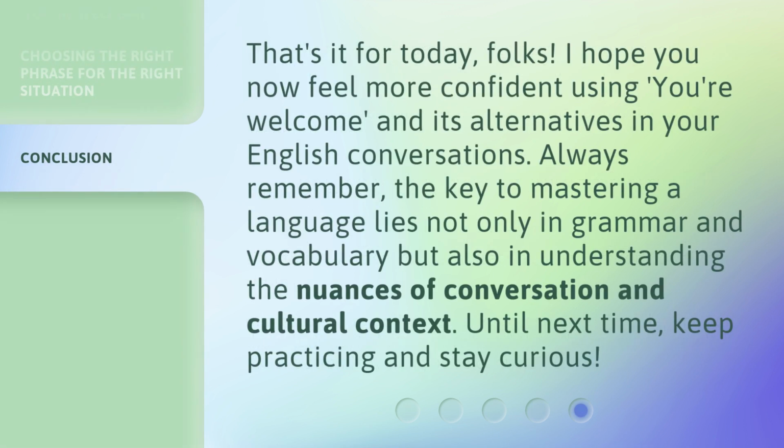That's it for today, folks. I hope you now feel more confident using "you're welcome" and its alternatives in your English conversations. Always remember, the key to mastering a language lies not only in grammar and vocabulary but also in understanding the nuances of conversation and cultural context.